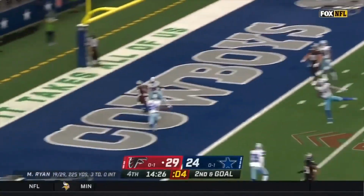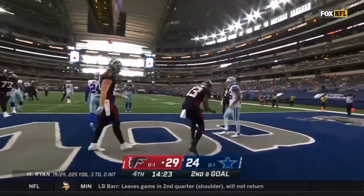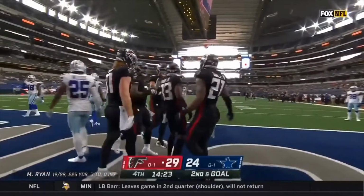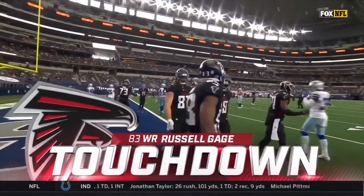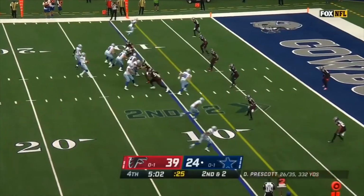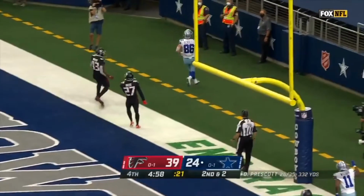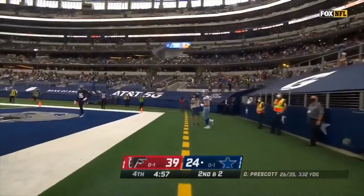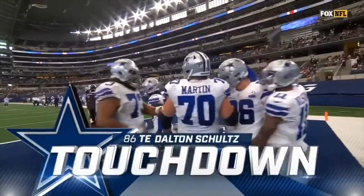And the Falcons are going to add to their lead here again to start the fourth quarter. Gage, an 8-yard touchdown from Matt Ryan. The Falcons are just absolutely pouring it on. It's 39-24. The Cowboys, they aren't dead yet. They sniffed the comeback with Dalton Schultz, a 10-yard touchdown. And all of a sudden, the Cowboys are just chomping at this lead.